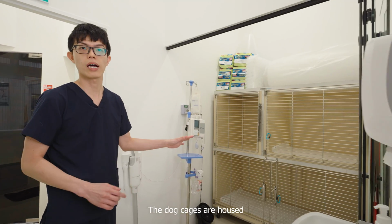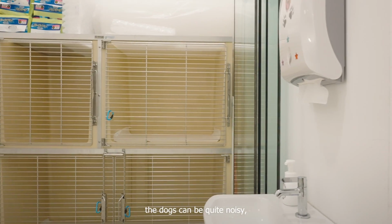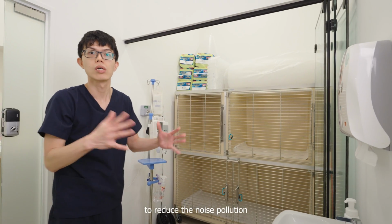The dog cages are housed separately from the cats and pocket pets because sometimes the dogs can be quite noisy when they are barking. The walls around this area are actually soundproof to reduce the noise pollution.